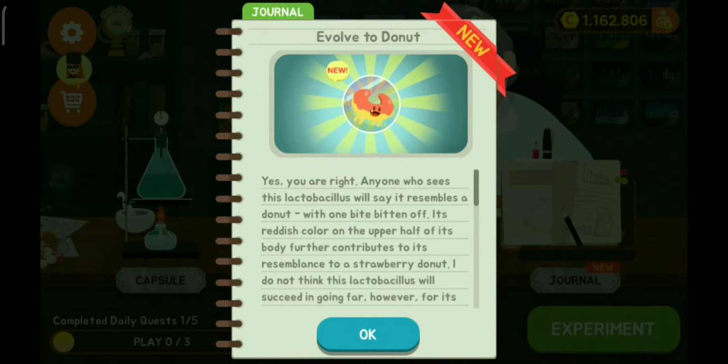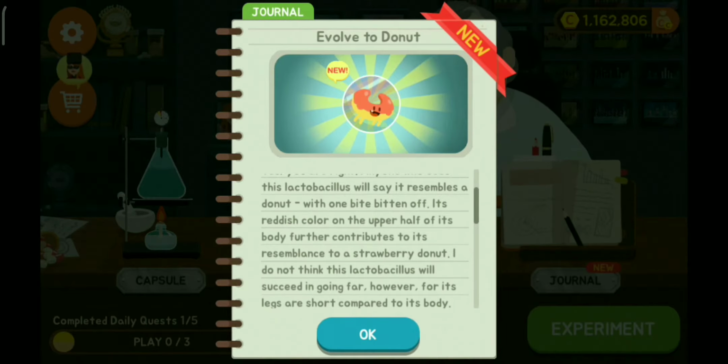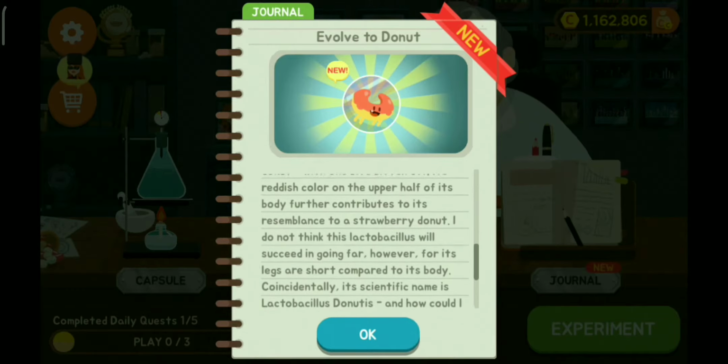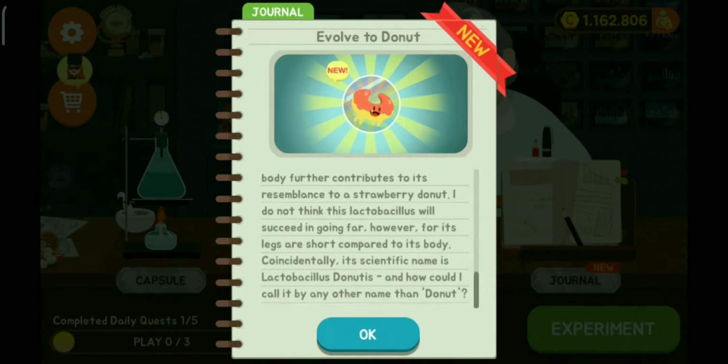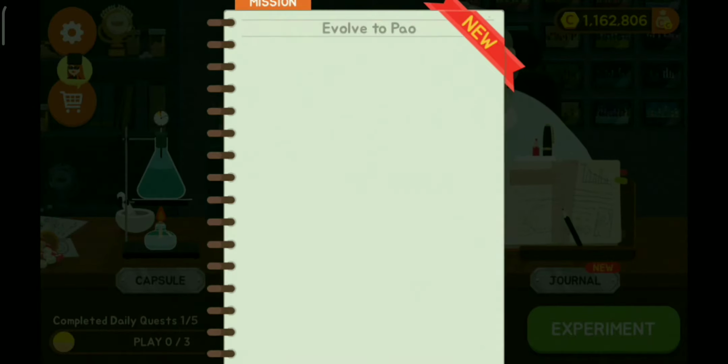Yes, you are right. Anyone who sees this lactobacillus will say it resembles a donut with one bite bitten off. Its reddish color on the upper half of its body further contributes to its resemblance to a strawberry donut. I do not think this lactobacillus will succeed in going far, however, for its legs are short compared to its body. Coincidentally, its scientific name is Lactobacillus donutus, and how could I call it by any other name than donut?